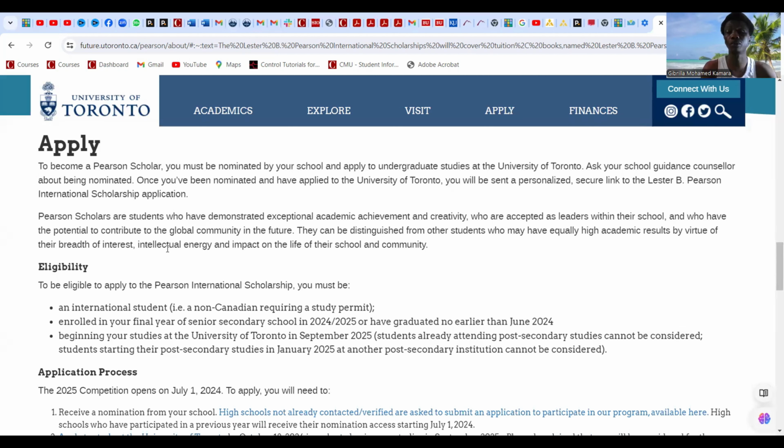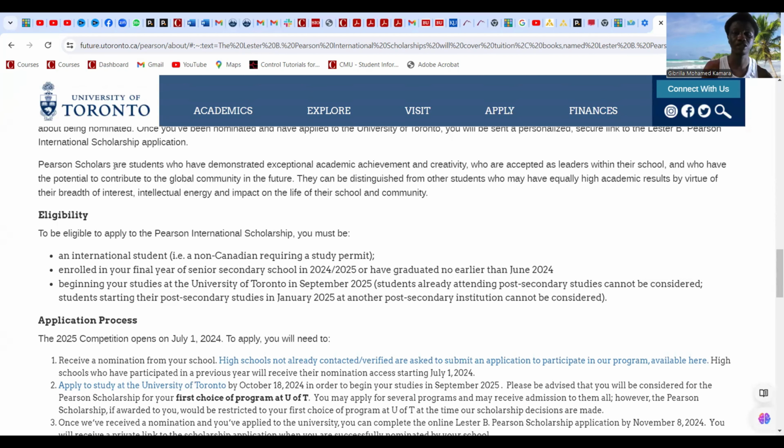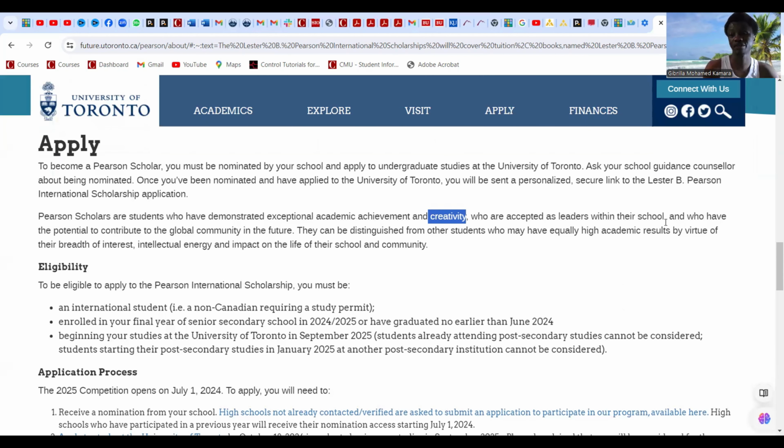Now the school will nominate just one student that they think is exceptional in terms of what they have been doing, leadership basically, what they've contributed. Okay, so Pearson Scholars are students who have demonstrated exceptional academic achievement and creativity. This creativity is key, who are accepted as leaders within their school. So it's initiative, not the role they've been given. Maybe if you are a head boy or head girl, those are positions that are like appointments. But what you have done so far within the position, that's key. Or maybe you brought an initiative without being a leader.